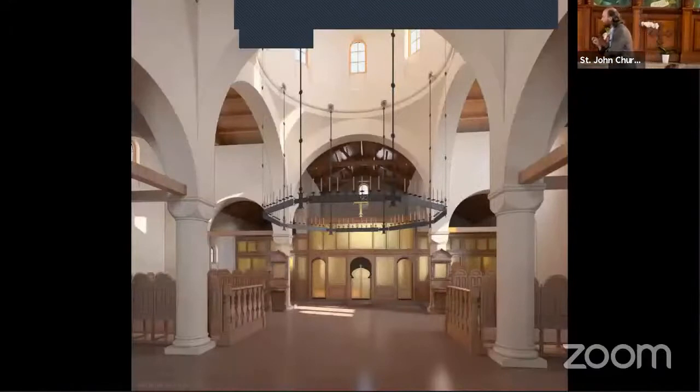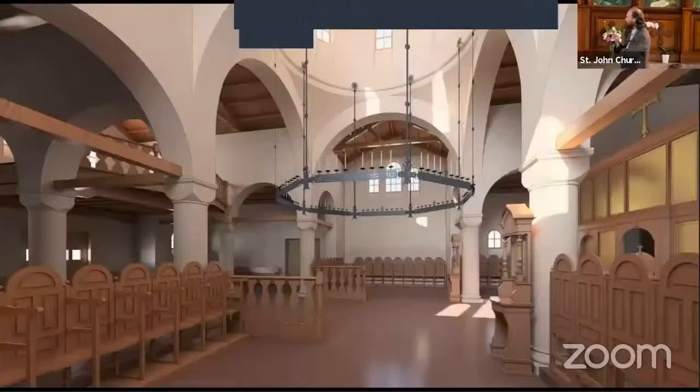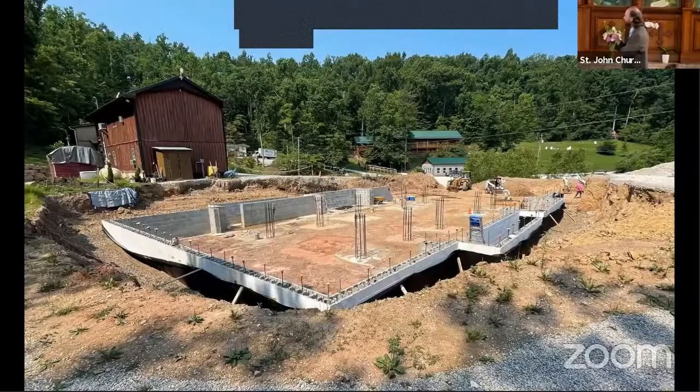So for the interior of this church, I wanted to do a lot of timber framing. So the ceilings are all timber truss and beamed ceilings, but the walls and arches and dome are solid masonry. Very authentic medieval sort of construction. This church is under construction now. They're just starting it. This is the foundation.